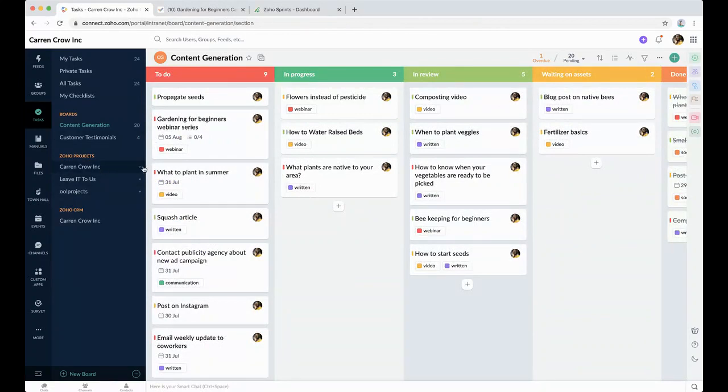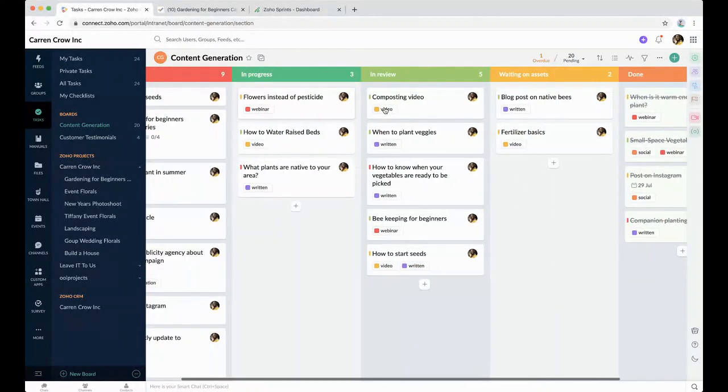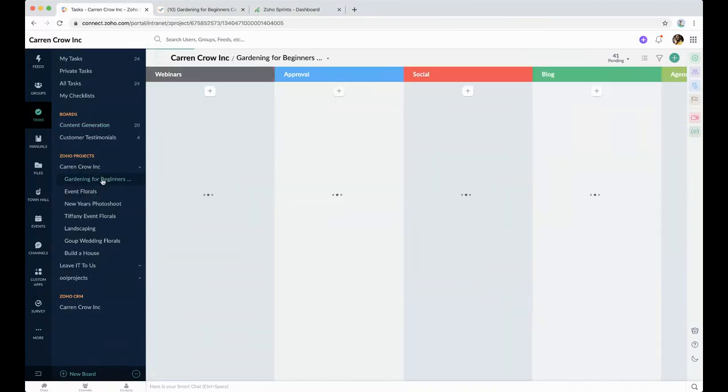The other great thing about it is that it integrates with Zoho Projects. So this is a board I made and run entirely in Zoho Connect. There's a lot of great information here. I like it a lot. I think it's really easy to use. But also, sometimes you need to be able to use a bigger project management tool. And we're going to look at projects in a minute, but first I want to show you what it looks like when I've created something in projects and then it's gotten pulled into Connect.